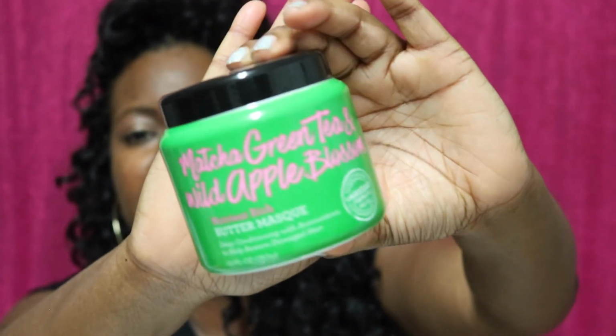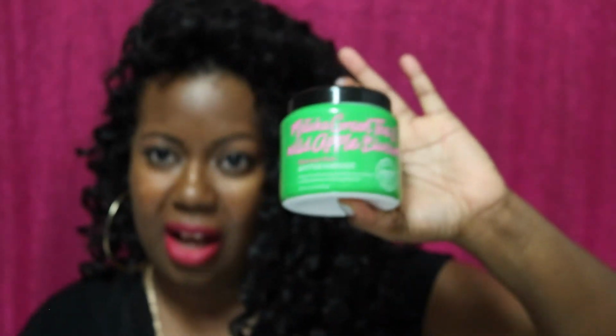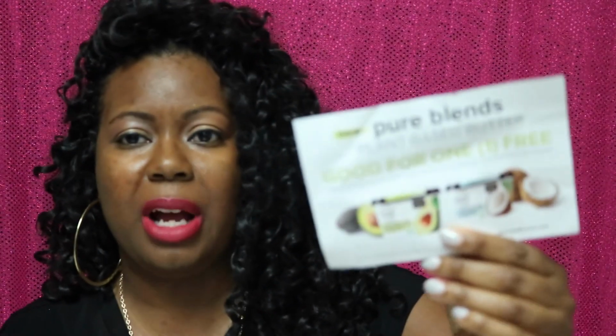And like I said, look how big, look how much product that you're getting to try out. That's awesome. Let's see, what else is in here? So there's a coupon. Sometimes they'll have a coupon where you have to go and pick up whatever it is, and that's fine. But most of the time the product will be inside the box.